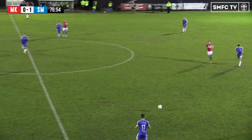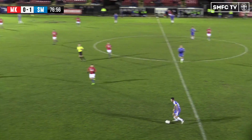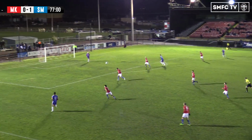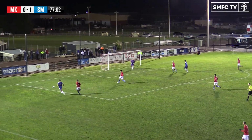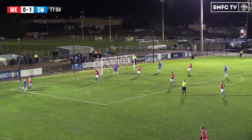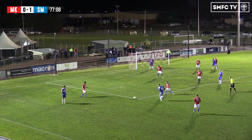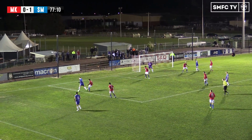A Bendigo side that's really, really struggled in the NPL era. One away from conceding their 100th goal of the year as well, which is never a good statistic. Ball from Epifano into the path of Norton, hooking it to the edge of the 6-yard box. Martin clears it once. Norton back to Schroen, bursting through the left side.